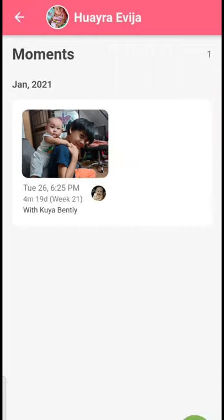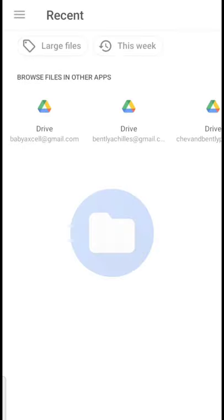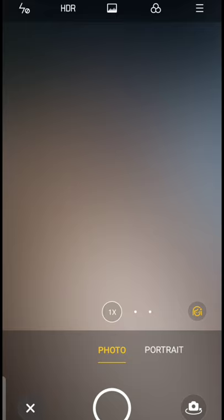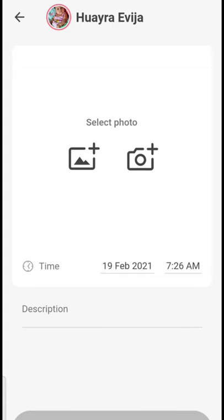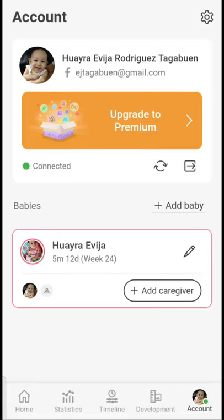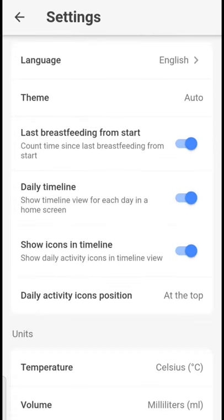You can add moments. You can add pictures of the baby if you want. You can select from the photos, and then you can just use the camera. Okay? So everything is there, and this is very easy to use. It's a very user friendly app. And don't forget to use an email address and link it to your Facebook, because it's very important at this time. So you can just share some of the activities on Facebook if you want. So there. Backup and restore, you can change the language.